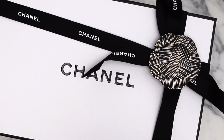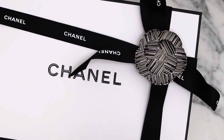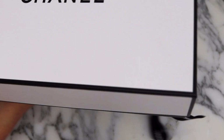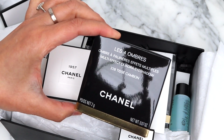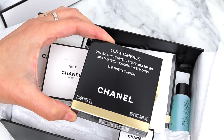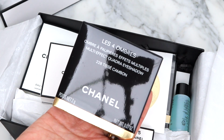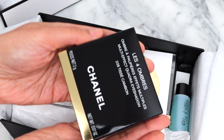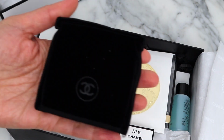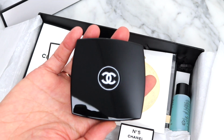This just arrived today. I had a plan to post something else today, but this came in and this was really exciting. So let's go ahead and open it. So we've got some lovely things in here. We have an eyeshadow actually that I ordered for the next eye cheek lip video, and we're finished up with a Tisse series. We've got Tisse Cambon here, and I think there might be one other one that I need to pick up still. So let's go ahead and we can open this. This is not new to Chanel, new to me, but the rest of the items are new.